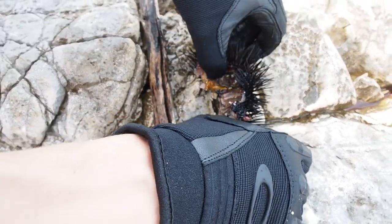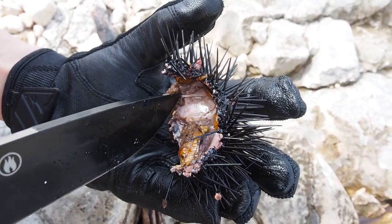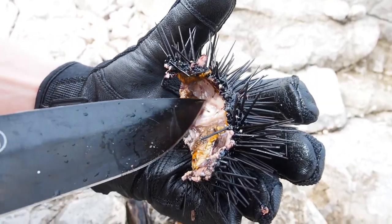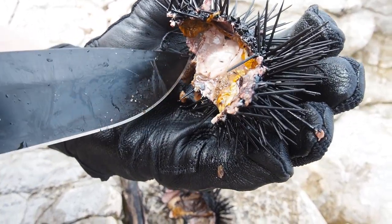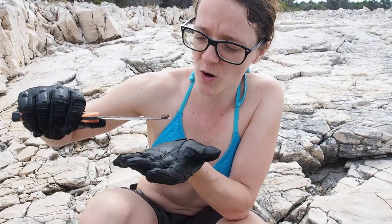This is not the most delicious looking food, but these eggs are pure protein and they really can help you going in a real survival situation. And the best thing is that you can eat it raw.